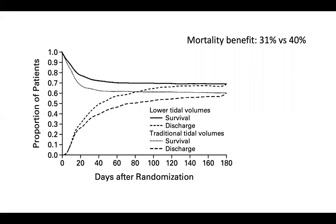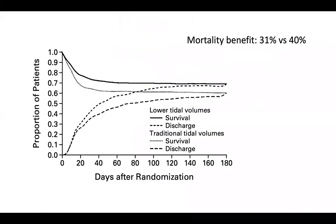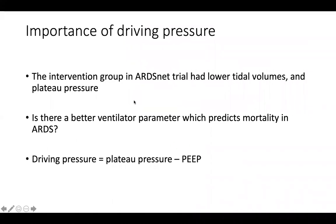And as I move to driving pressure, I just want to harp upon this point that what they used in that study is something we continue to use for standard ARDS management. It is probably the most effective thing. So keeping tidal volumes in these patients less than 6 cc per kilo of their predicted body weight, using assist control ventilation, keeping the plateaus low, and allowing for permissive hypercapnia. This is a time-tested strategy for reducing mortality in ARDS. Another aspect which has come up in recent times is driving pressure.